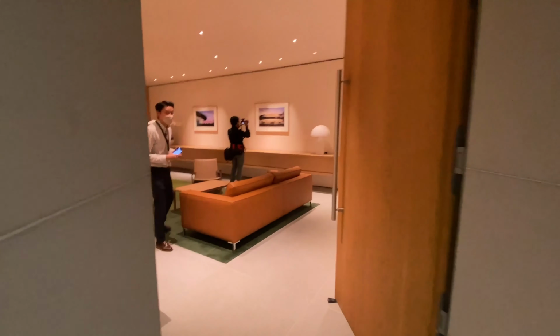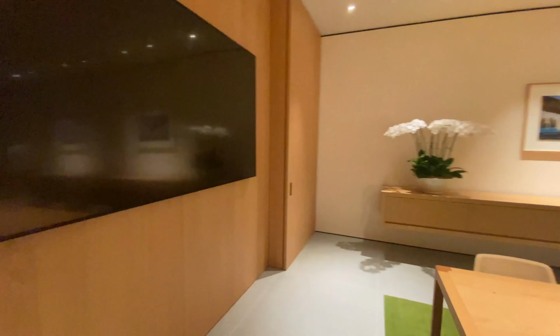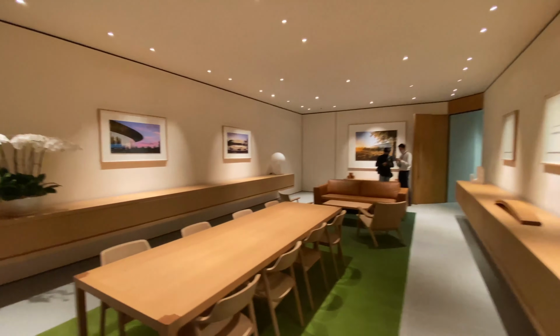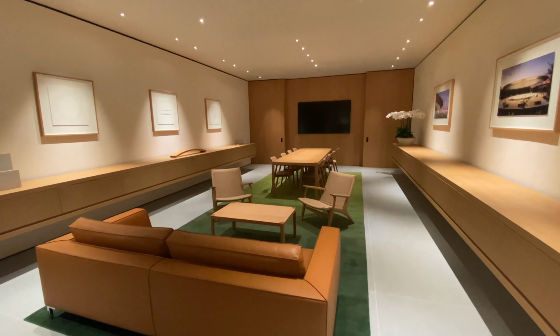And then the basement floor, the bottom floor, there's a place called the boardroom. I'm not entirely sure what they're gonna use it for, or if it's gonna be open to the public, but according to what they said, it's going to be for entrepreneurs, developers. They can work side by side with the Apple geniuses on how to use Apple products to help with their business. So I'm not sure if you have to book the room.